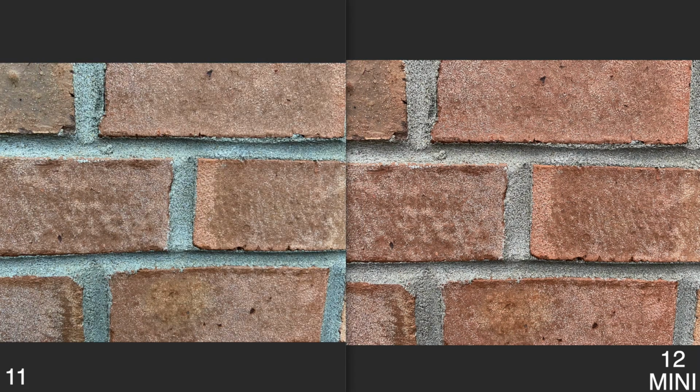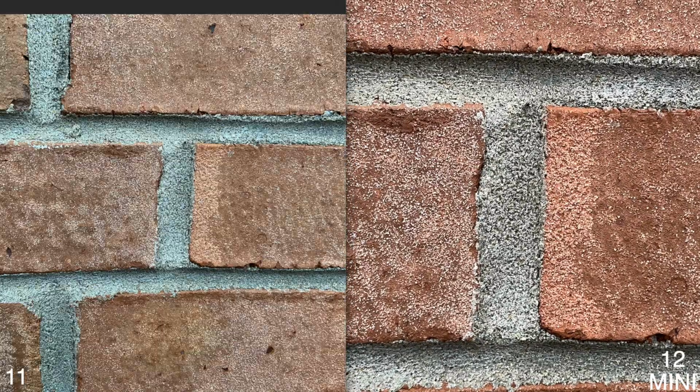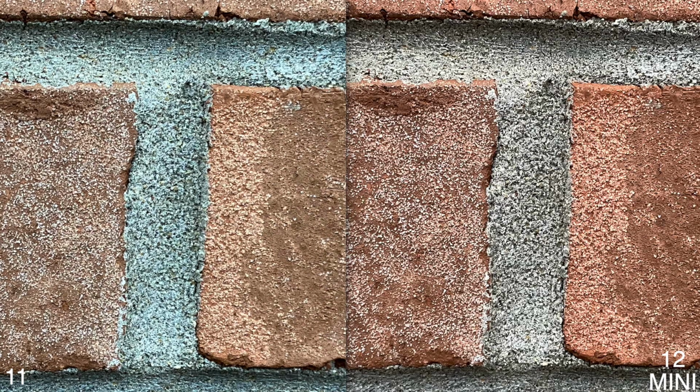Now, this next one was another outdoor photo, and I don't really see too many differences right out the gate. But if I go ahead and zoom into this little portion right here, you may be able to see that the iPhone 12 mini looks a little bit more darkened and it looks a little bit more sharpened for sure. The iPhone 11 seems a little bit, I don't know, like there's a blue tint going on over it.